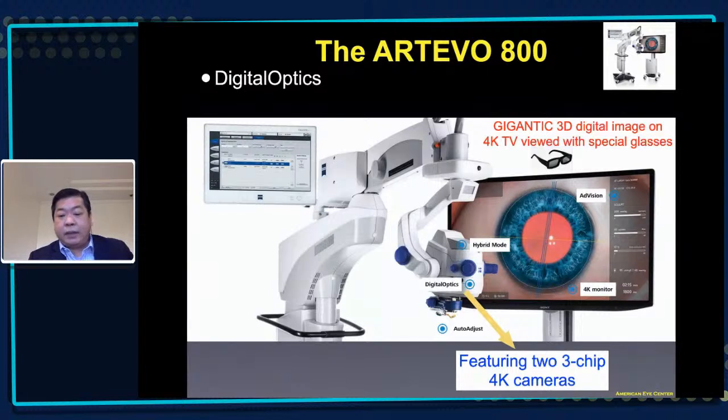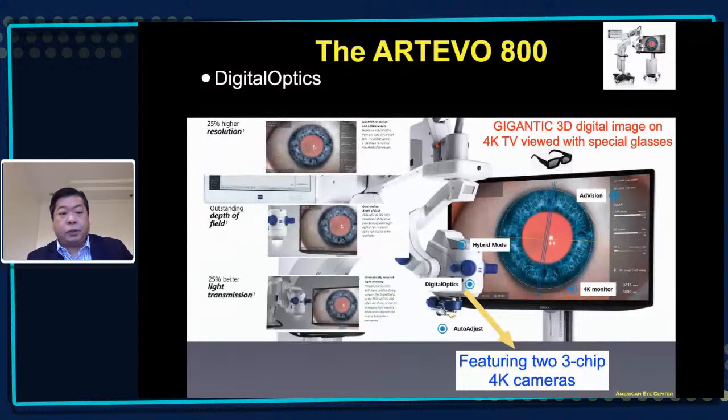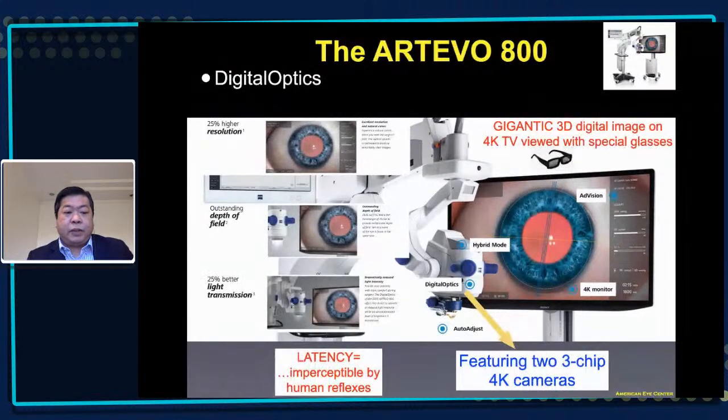Again, because of this very outstanding optical system, it results in 25% higher resolution, outstanding depth of field, and you get less requirements for your light intensity. There's still some latency. I'm not sure about the exact number, but this latency is imperceptible by human reflexes.